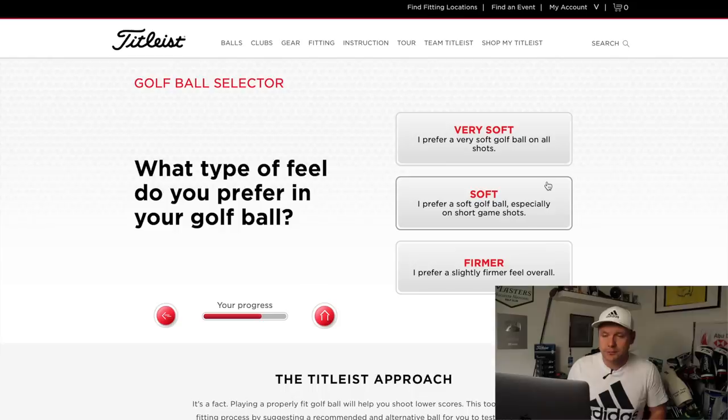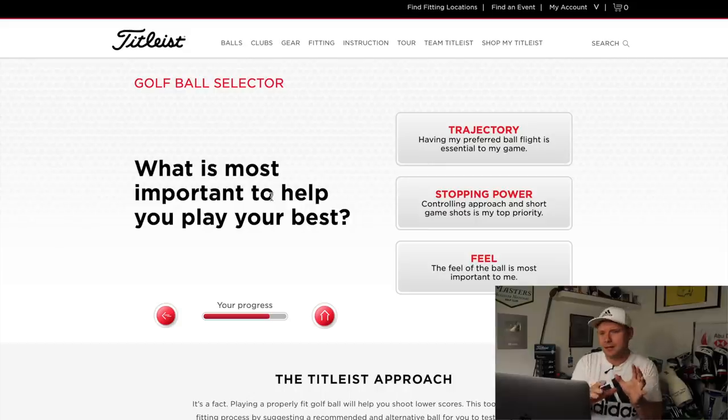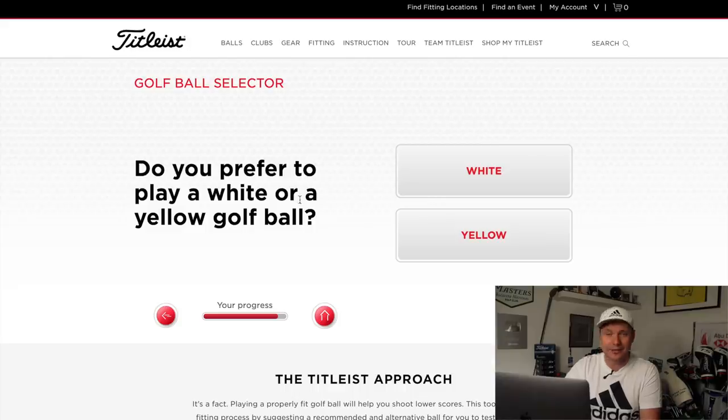What type of feel do you prefer in your golf ball? Firmer, definitely prefer that firmer feel. Now, that is such a personal thing as well. But next question, what is most important to help you play your best golf? What that's asking is really what question was the most important question, isn't it? I think stopping power really. And then final question, white or yellow?